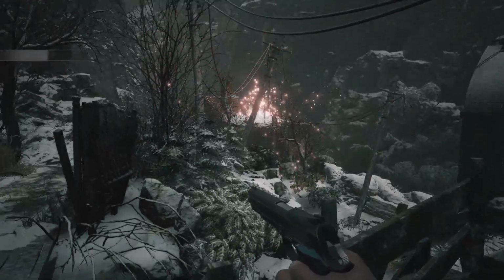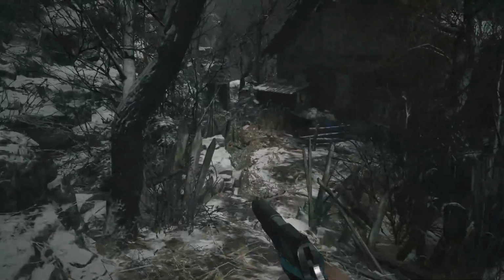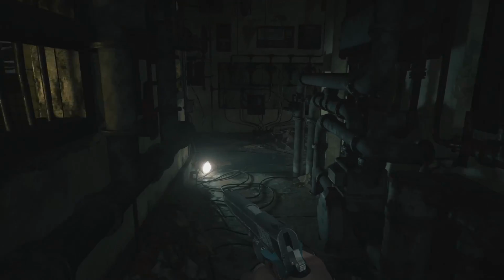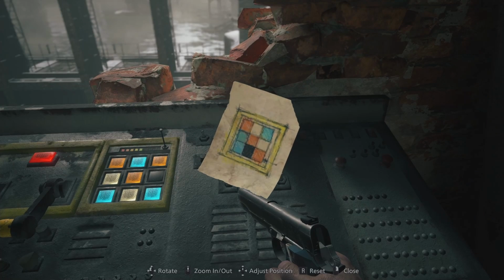Okay. There, now we have power. So now we can open up the sluice gate and empty out the reservoir. So go through, back to the little control panel that we had. And now we have to solve the puzzle. So this is our reference here.